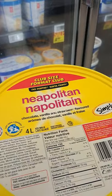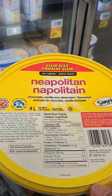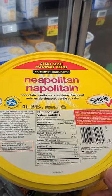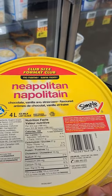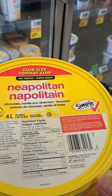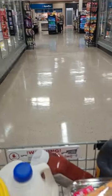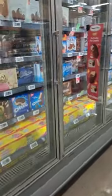So it is a club size, guys. Napakalaki, 4 liters at ano siya, wala siyang peanut. At yung ano niya is 3-in-1. So chocolate, vanilla, and strawberry. So this is good. Okay, guys. Punta na tayo sa counter at magbabayad na. Daming mabibili dito, guys, kung gusto nyo.